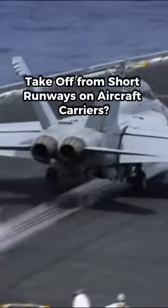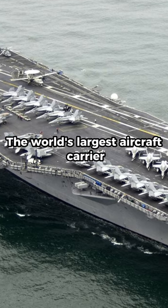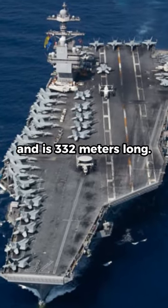How can warplanes easily take off from short runways on aircraft carriers? The world's largest aircraft carrier, known as the Floating Castle, is the ship named CVN-68, used by the USA, and is 332 meters long.